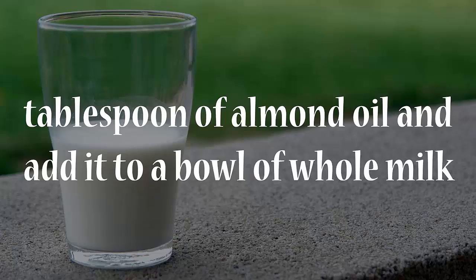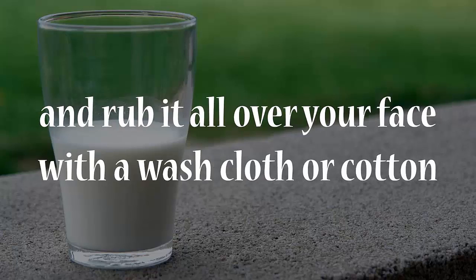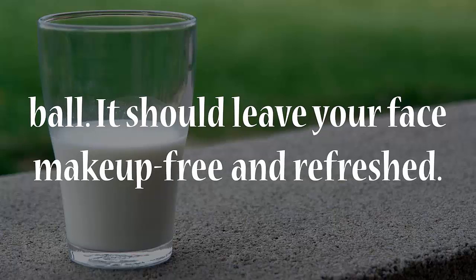Using milk to remove your makeup is simpler and cheaper than buying most drugstore removers. Take about a tablespoon of almond oil and add it to a bowl of whole milk and rub it all over your face with a washcloth or cotton ball. It should leave your face makeup free and refreshed.